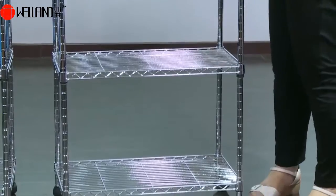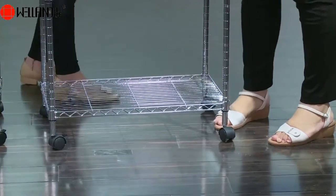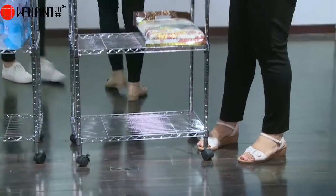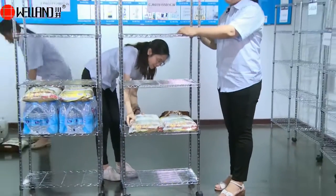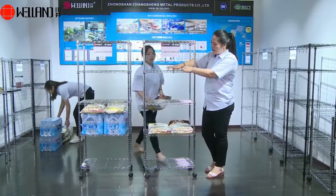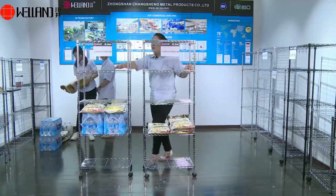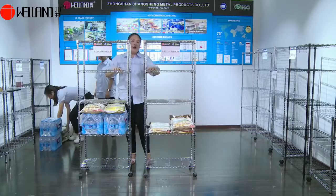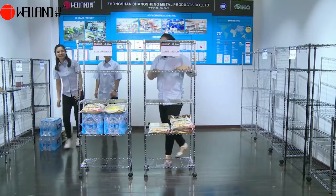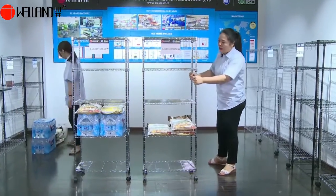The wall thickness, the frame wall, this one is 4.5, and that one is 4. This one, the cross wall, 2.5. That one is 2. And the wall gap, this one is 20, and that one is 25. So their loading weight is different. Now our sales will make a loading test to show their loading weight.